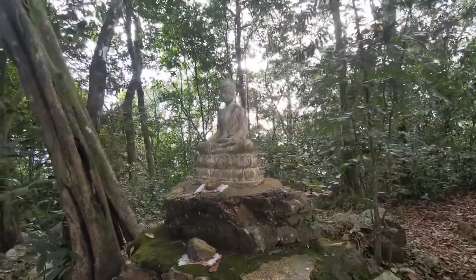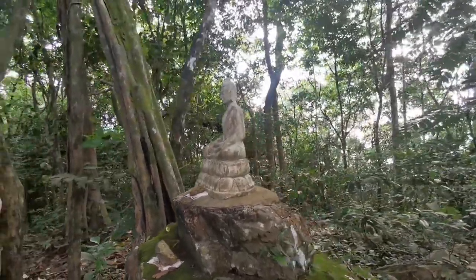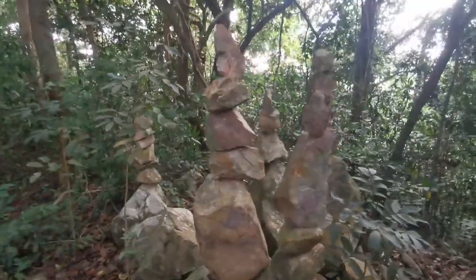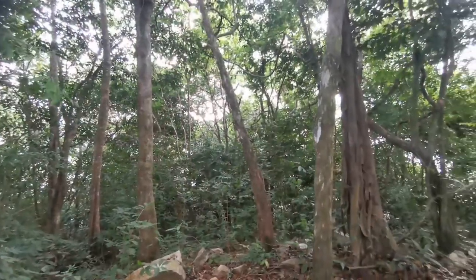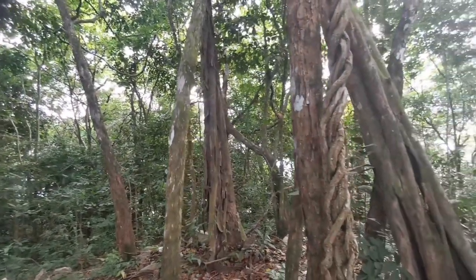Overall, the Little Buddha on the mountaintop of Kep National Park is a must-see attraction for anyone visiting Cambodia. It is a symbol of the country's rich spiritual heritage and a reminder of the importance of finding inner peace and tranquility in a busy, bustling world.